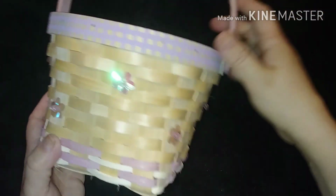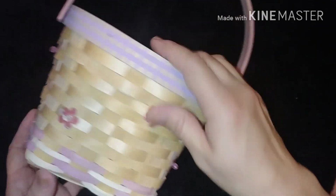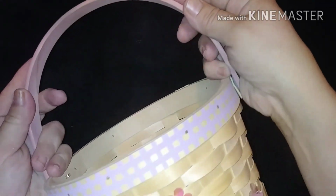And I also got a little basket. I love these. I call them flat reed baskets. I don't really know what they're called, but I paid $1 for this one, and it's a good size. It's probably about 8 inches tall. It's got a nice smooth wooden handle, and it's in excellent shape.